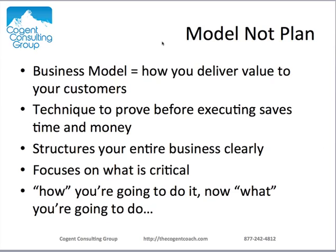So a business model is not a business plan. A business model is how you deliver value to your customers, whereas a business plan tends to focus on getting funding, getting money from investors, from banks, etc. The business model is focused on understanding how you deliver value to your customers and what the structure of your business is. And it has a technique where we're going to prove the model before we execute, which saves time and money. Whereas a business plan tends to come out of a room full of smart people written down and it's out of date before it even starts being executed.